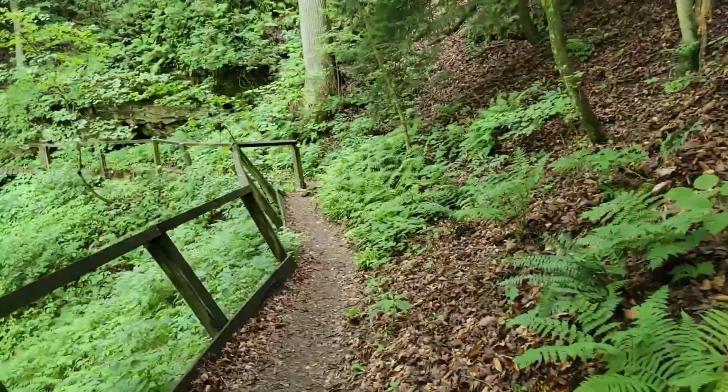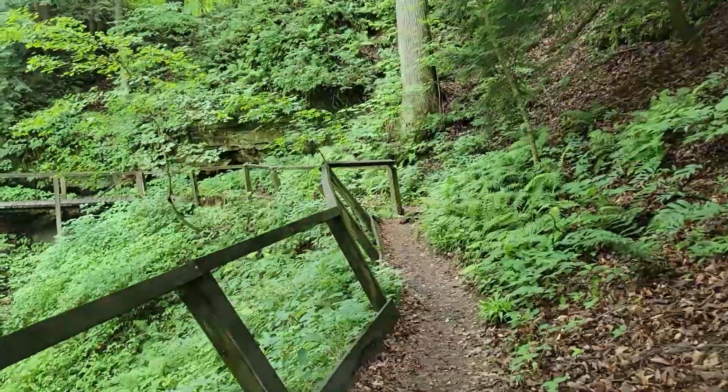I have to say that I think I made the right choice coming this way. At least I'm feeling that way at the moment. I've run into very few people on this section of trail, which is exactly what I was looking for. Right now, I can hear the occasional voice, but mostly it's just the wind in the trees and my own footsteps.